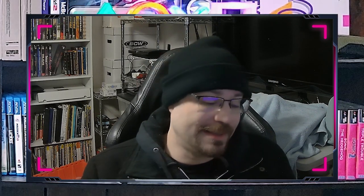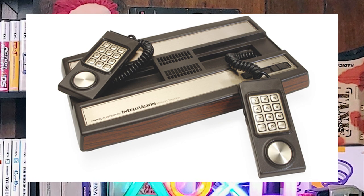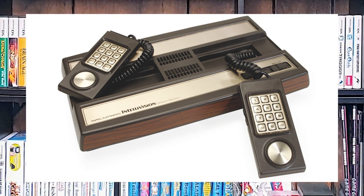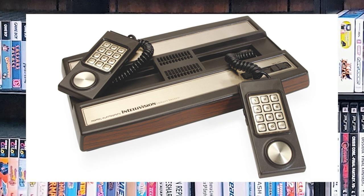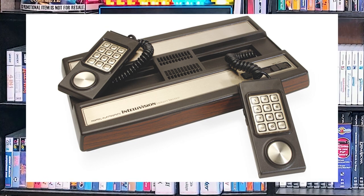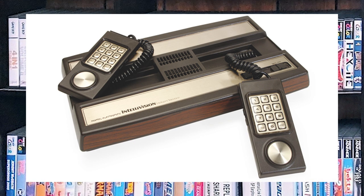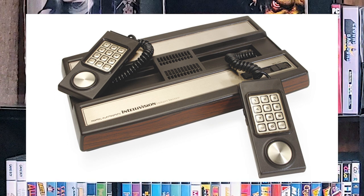But with all of that said, let's go over a little bit of what the Intellivision is. The Intellivision is a home video game console that was developed and released by Mattel Electronics in 1979. It's one of the first consoles to feature a microprocessor that was marketed as a more advanced alternative to the Atari 2600. The Intellivision features a unique controller with a numeric keypad, a thumb-operated directional disc, and a set of action buttons. The console is known for its advanced graphics and sound capabilities, which allowed for more detailed and realistic games than were available on other consoles at the time.